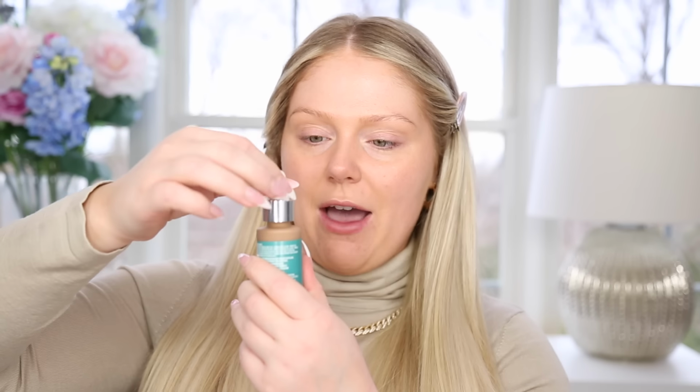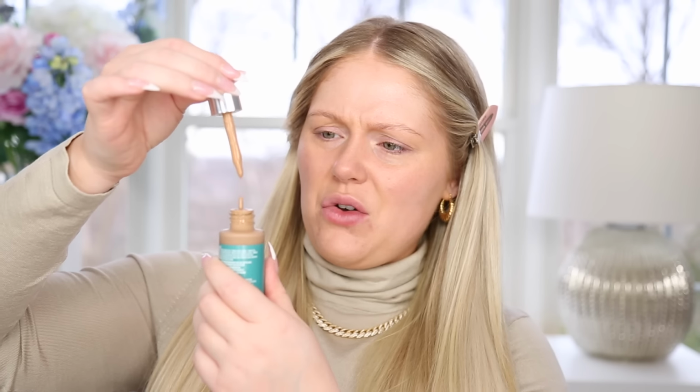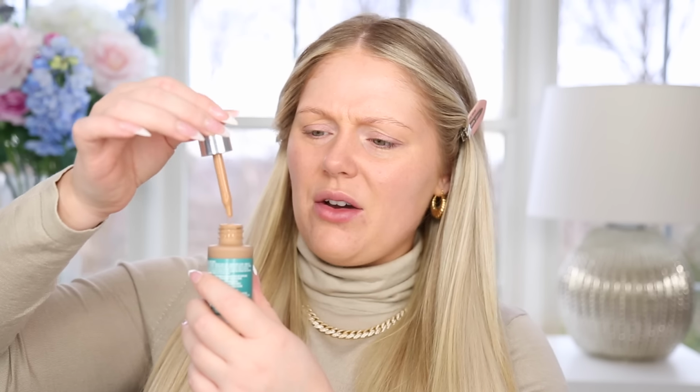I feel like for some reason, whenever I get foundations like this, I always struggle to get the dropper to work. Like I'm squeezing the dropper, I get some in there, and then it never comes out. Like, am I doing this wrong? I feel like this happens to me a lot. Ooh, okay. This is weird. I got like a chunk on that one. All right, I think I got it to work now. So I'm gonna squeeze some of this out onto a sponge.